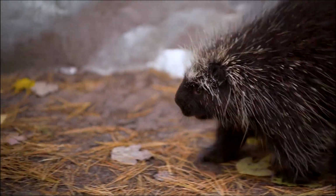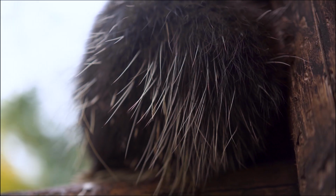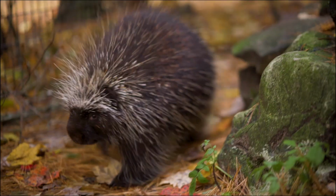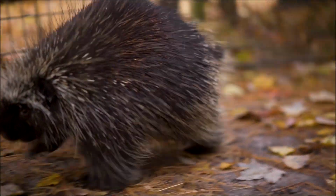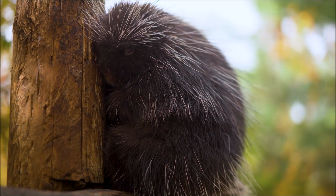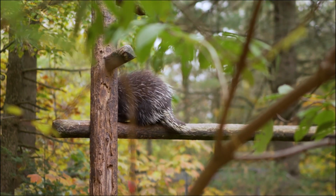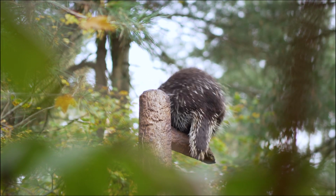Another cool fact about the quills is that each one has its own coating of a natural antibiotic. That means that getting stuck with a quill doesn't necessarily mean that it will get infected. Scientists believe porcupines have this antibiotic on their quills to protect themselves just in case of a self-quilling. Having more than 30,000 highly specialized quills on their back that regrow as they use them is an incredibly unique and effective means of self-defense.